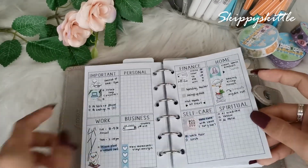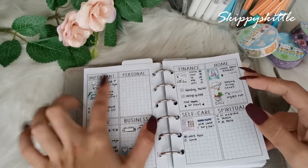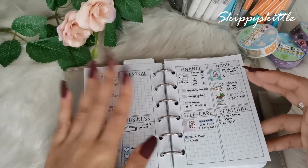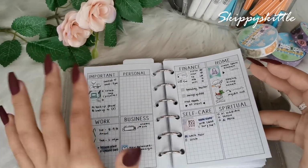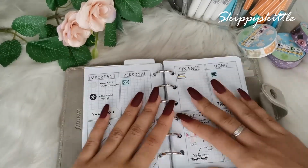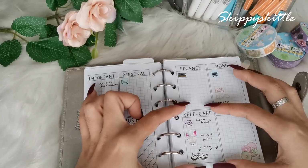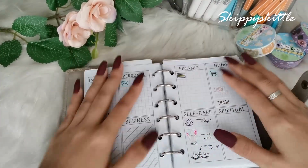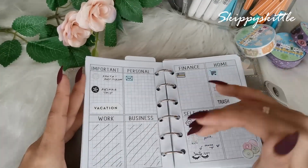So yeah, and I love it. So let's just say if there's nothing, I'm just gonna leave it, and it doesn't bother me that there's nothing. I could just add stickers to it or so on. Like this week I was on vacation, and then I only have this one spot right here, which is self-care, home, and then I don't have work and business because we are on vacation.